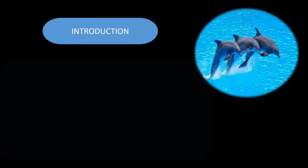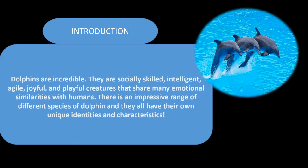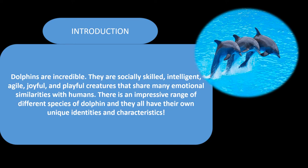Introduction. Dolphins are incredible. They are socially skilled, intelligent, agile, joyful, and playful creatures that share many emotional similarities with humans. There is an impressive range of different species of dolphin, and they all have their own unique identities and characteristics.